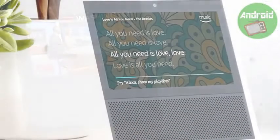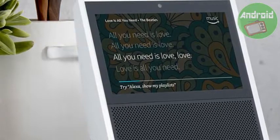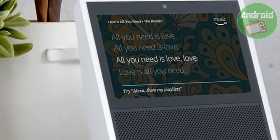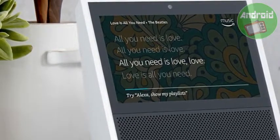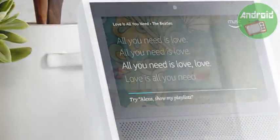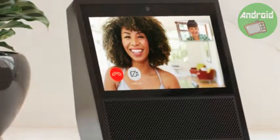The matte black plastic, it's also available in white, picks up fingerprints quite easily, but this isn't a device that you'll be moving around often, so that shouldn't be much of a problem. It turns out that wide base houses the Echo Show's two speakers, which perform much better than I expected. More on that later.